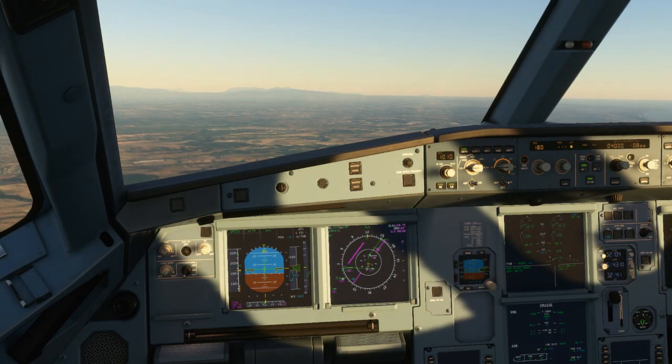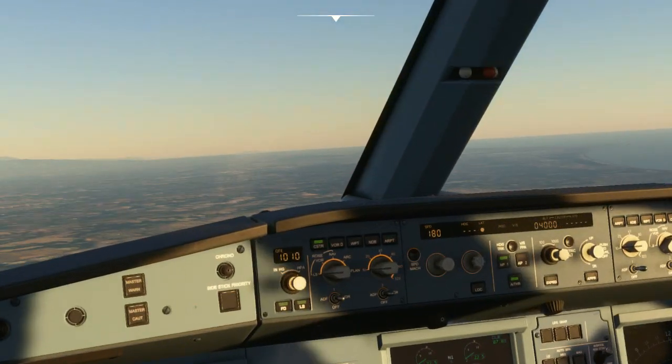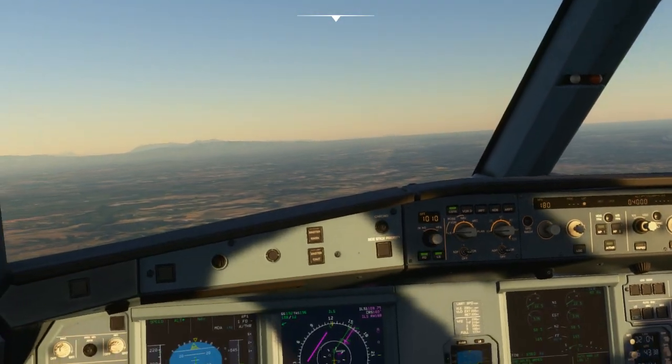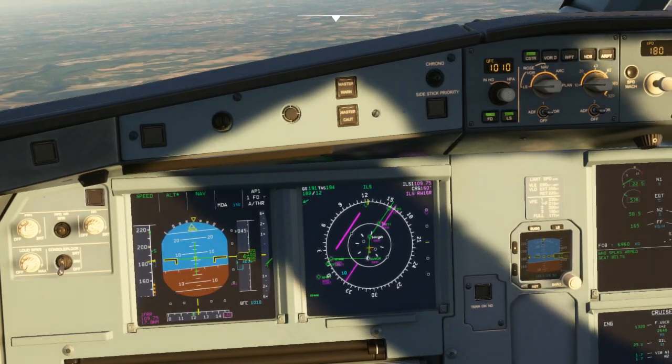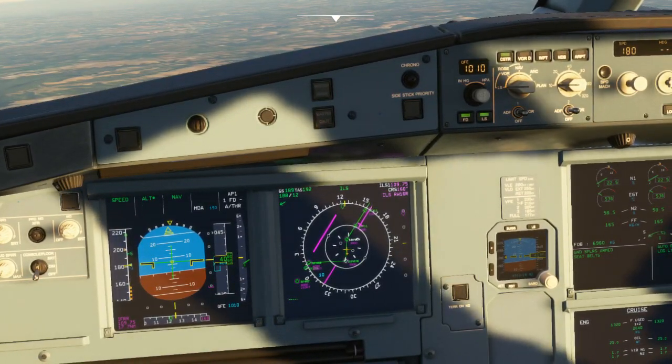Rome Fiumicino. We can see the runway just off on our 1 o'clock almost. We can see that the aircraft is picking up our descent, if you like. But there is a disagreement.